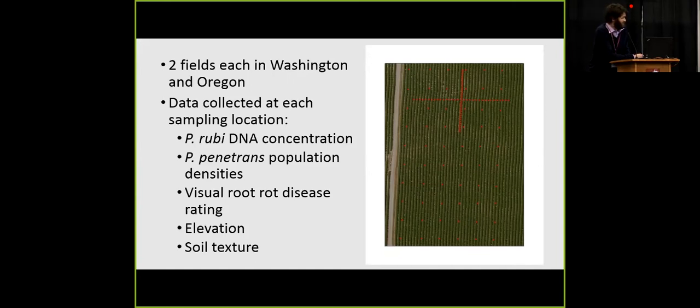The first sampling method we did, on this picture, the red dots indicate sampling locations. We did a grid sampling to incorporate the entire area of the field. And then we did what we're calling a focus sampling, which is where we actually identified a disease hotspot, which would be the center of that cross, and from that we radiated out in four directions. We went across rows in either direction and then within the row in each direction. And at each of those sampling locations, we collected a number of different data. We collected P. rubi DNA concentration, root lesion population densities. We did a visual root rot disease rating. And we also collected elevation and soil texture.